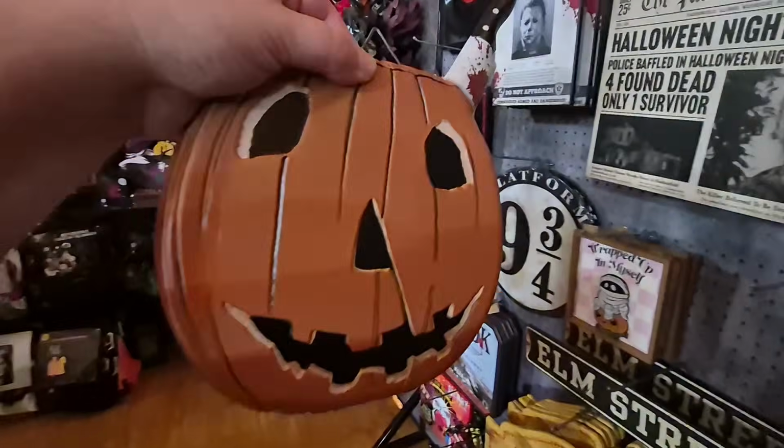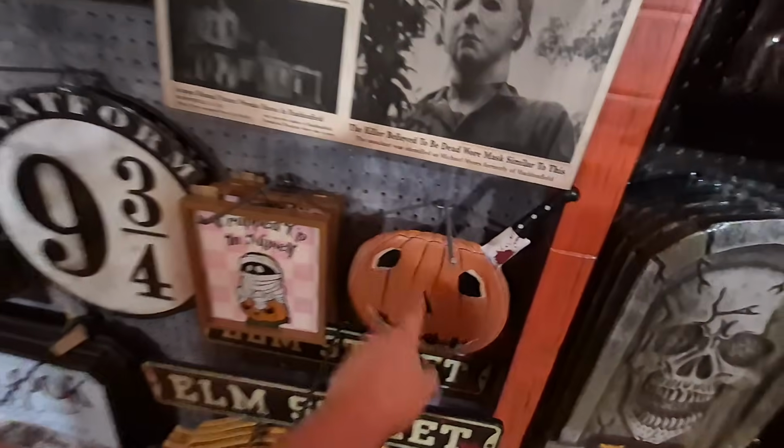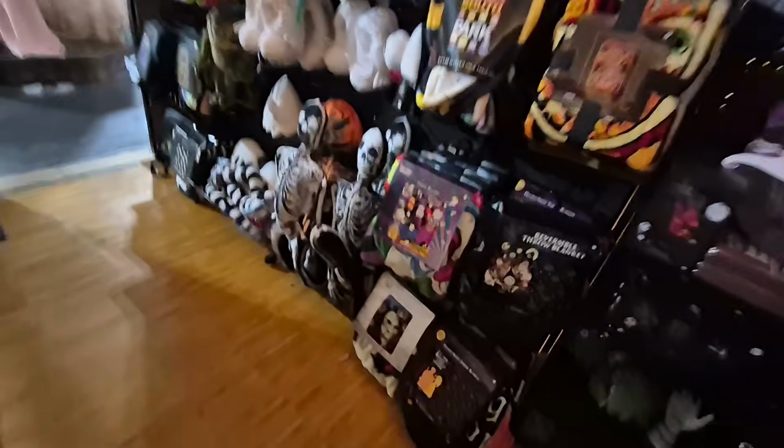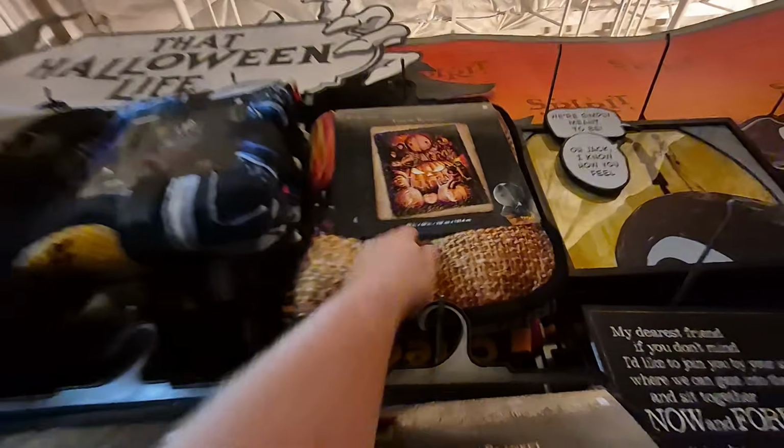They have a little selection of signs here, and they do have the awesome new Michael Myers pumpkin with the knife in it. And the blood splatter, I love that one. That one is $19. There's only one of them here, so I think a lot of people are buying those. And then we have the blanket section and all the plush things, and they are very well stocked here. They have some awesome blankets here. I love this Sam one from Trick or Treat, and they have another really good one up there with a severed head. They have a ton of the slippers here.